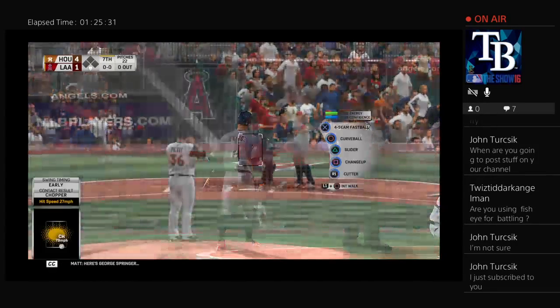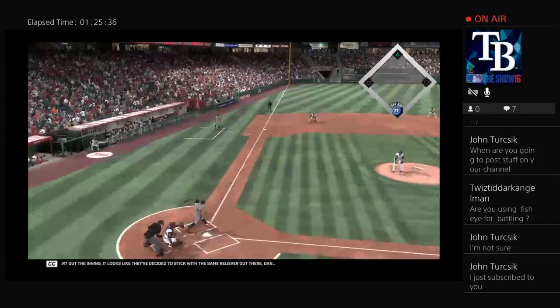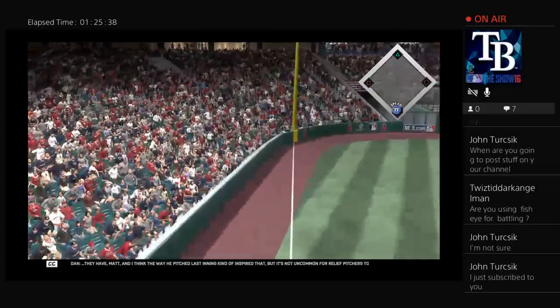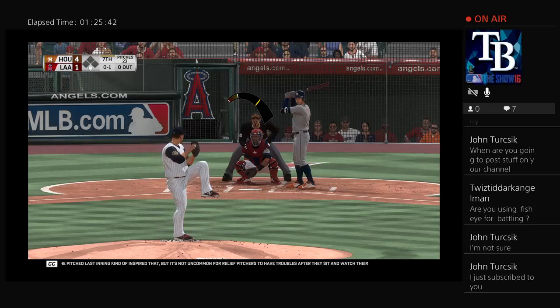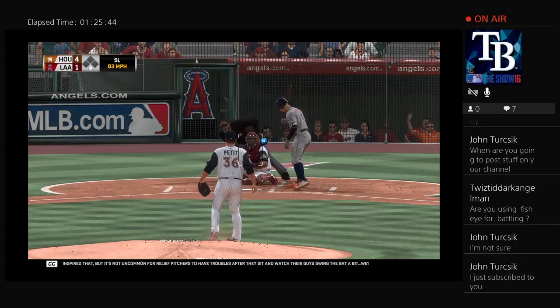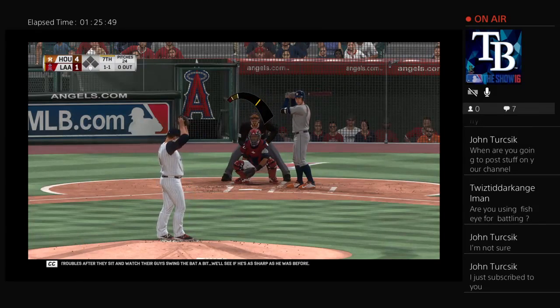Here's George Springer, and to start out the inning, it looks like they've decided to stick with the same reliever out there again. They have, Matt. I think the way he pitched the last inning kind of inspired that. But it's not uncommon for relief pitchers to have troubles after they sit and watch their guys swing the bat a bit. We'll see if he stays as sharp as he was before.